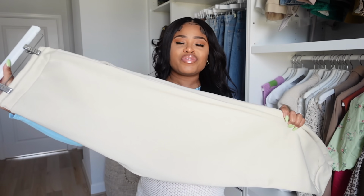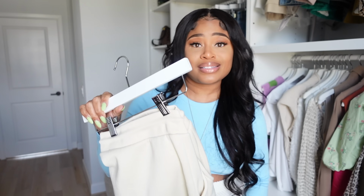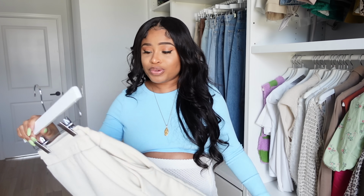And I just love that slouchy oversized fit, that baggy look, that ultra relaxed, casual, too cool for school type of vibe. That's right up my alley. So I love these pants. Men's joggers, you guys. You can dress them up, you can dress them down, you can put heels on with them, you can put sneakers on with them.